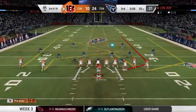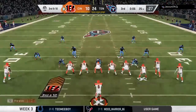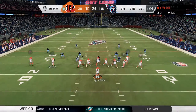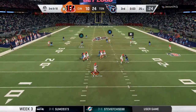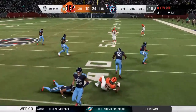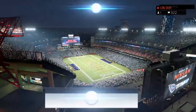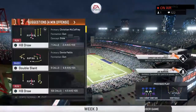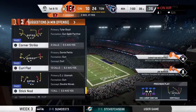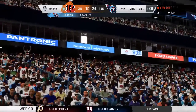This will probably be the last play of the quarter. Now back to throw. This one complete into the hands of Higgins. And he'll go down, and that will do it for the third quarter of action. Back now in Nashville, it's the Bengals. They've got the football, but they trail here as we get rolling in quarter number 4.